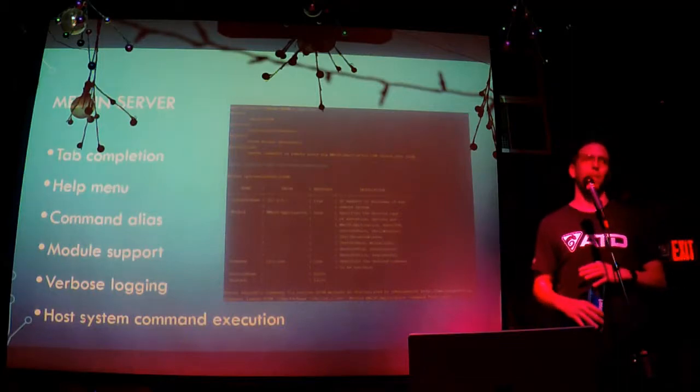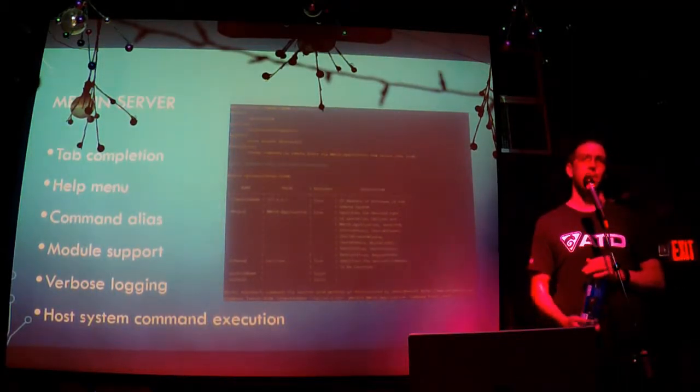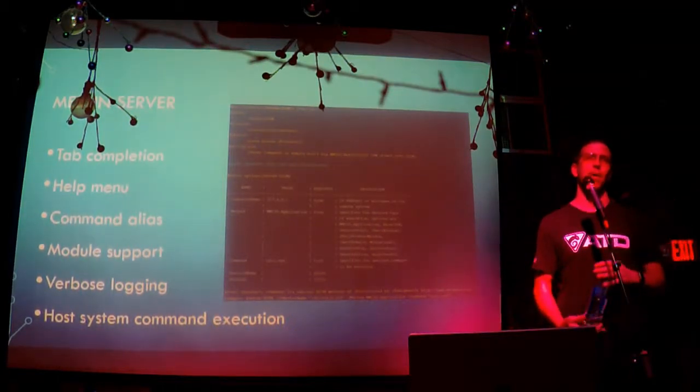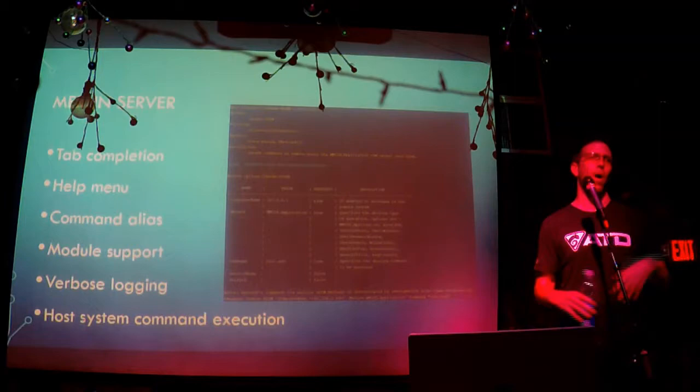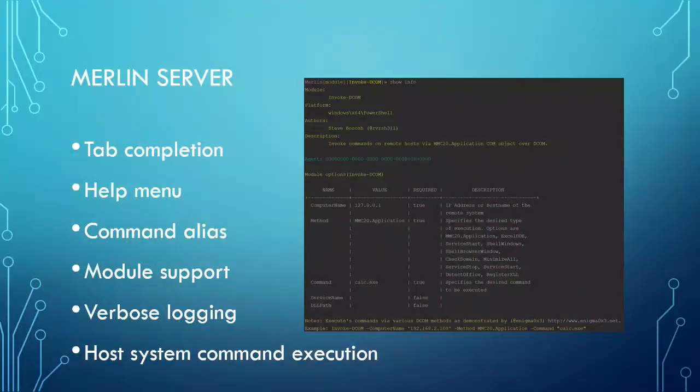Merlin has module support. The module support's honestly not that great, but it's better than nothing. It's pretty much described in a JSON file. You can look at the modules. The key thing with the module support is that while Merlin is running, you can actually drop in a JSON file and it will dynamically show up in the list while you're doing it.